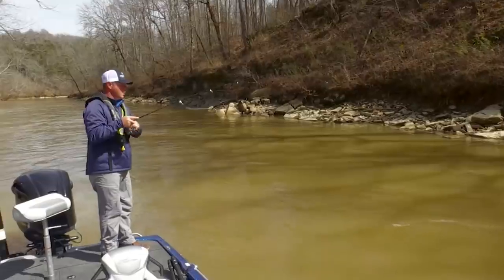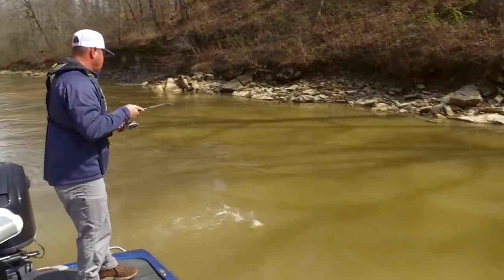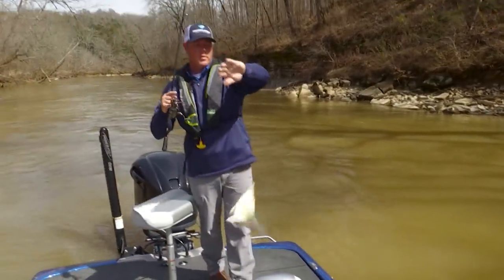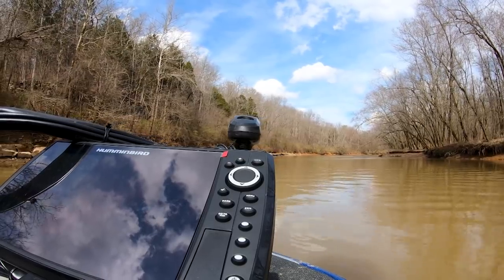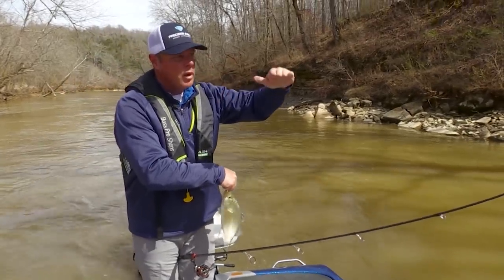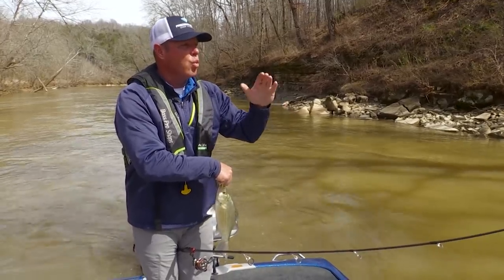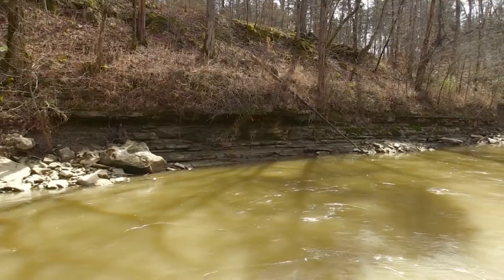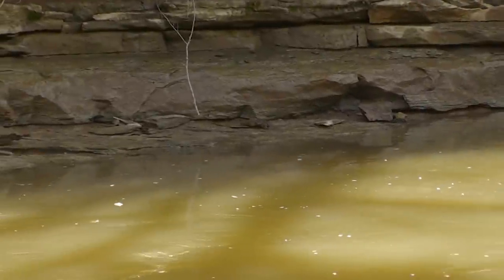Here we go. Swimming right at the boat. Nice fish right there. Again, it's just putting that pattern together. And for whatever reason, every day it changes. You might have it where you got a lot of flow and he just drops into a pool and they'll be right in the middle. Today, they are right on the edge of the banks in these little areas where you got a slight bit of slack water and a little bit of depth right on sheer rock.